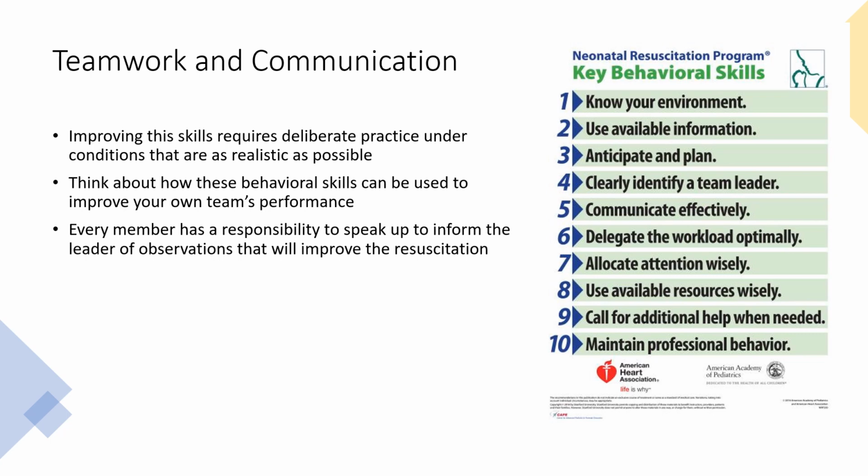Improving this skill, improving the teamwork and communication skill, requires deliberate practice under conditions that are as realistic as possible. So you're going to see me when we do practice in the lab, I'm going to stress you. And that's on purpose. I want you to develop teamwork and communication. I want you to get that stress. I want you to understand what that feels like so you know how to deal with it, so you develop that skill. And how can I have you develop that skill just listening to a PowerPoint or just reading a book, right? Or practicing on a mannequin without anybody else, right? That's not going to help you, right? You need to practice this teamwork and communication skill under stress.